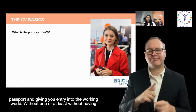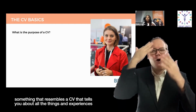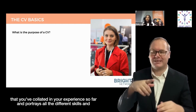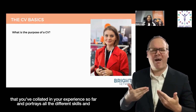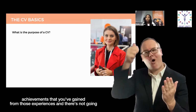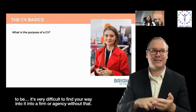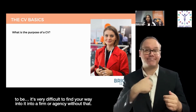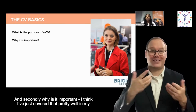Without one, or at least without something that resembles a CV that tells them about all the things and experiences that you've collated so far, and portrays all the different skills and achievements that you've gained from those experiences, it's very difficult to find your way into a firm or industry.